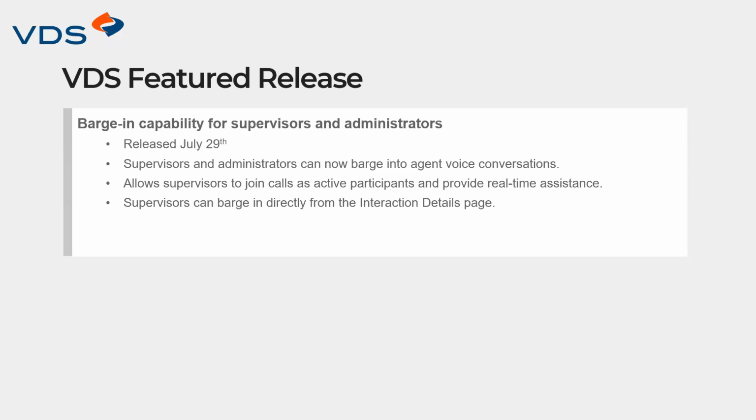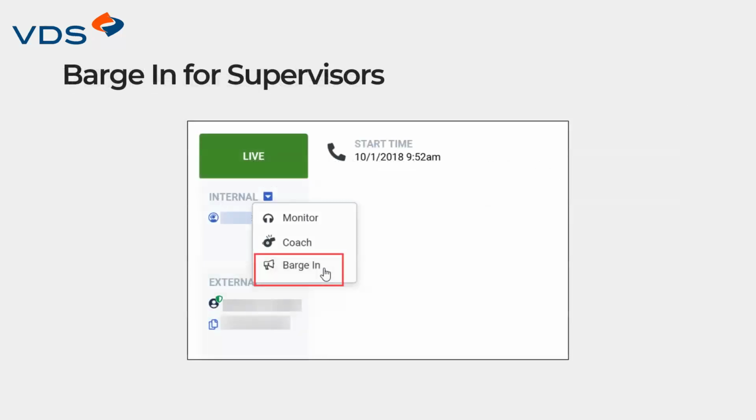All that's directly from the interaction details page. And when a supervisor does barge in, it'll give them full visibility and information to the call and call details. Also gives them the controls such as being able to transfer or conference as well. So one there that again has been talked about for a while, Genesys has been working on for a while, and has officially been released.